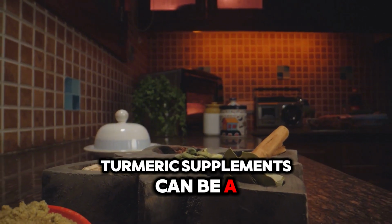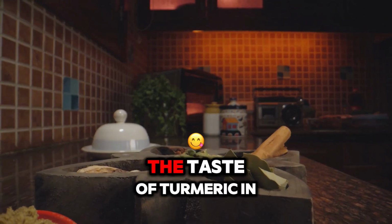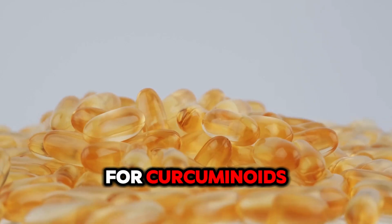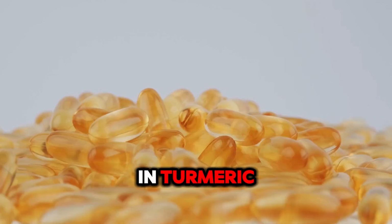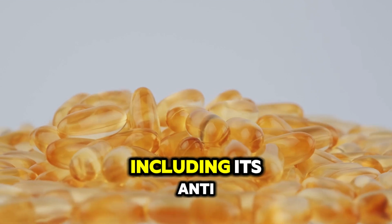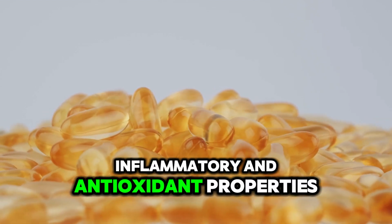Turmeric supplements can be a convenient option for those who may not enjoy the taste of turmeric in their food. Look for supplements standardized for curcuminoids, which are the active compounds in turmeric. These compounds are responsible for most of turmeric's health benefits, including its anti-inflammatory and antioxidant properties.